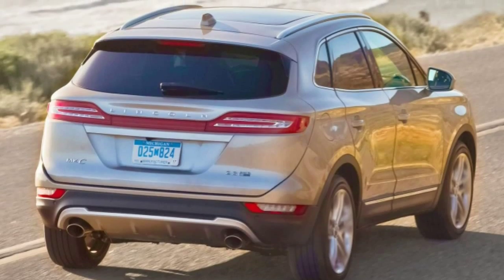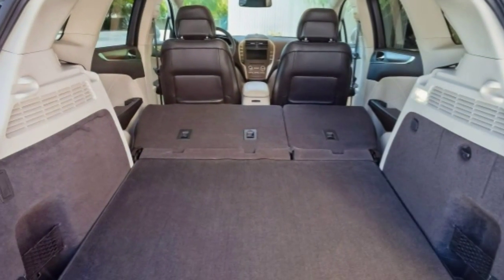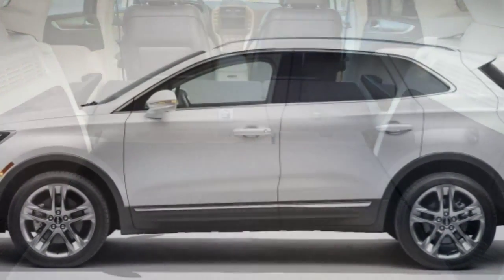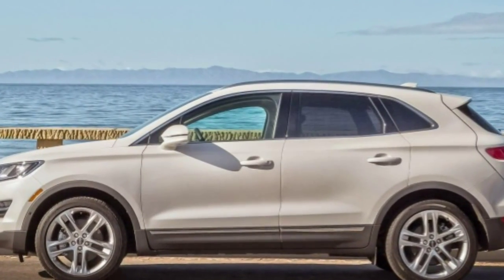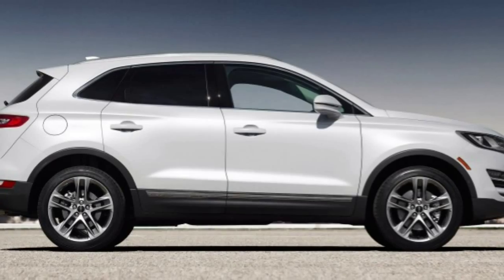Body styles, trim levels, and options. The 2015 Lincoln MKC is a 5-passenger compact luxury crossover SUV. There are available package segment groups known as Premier, Select and Reserve.